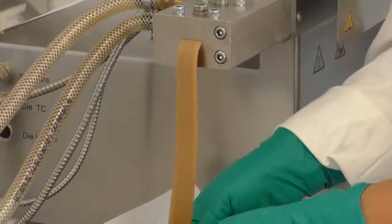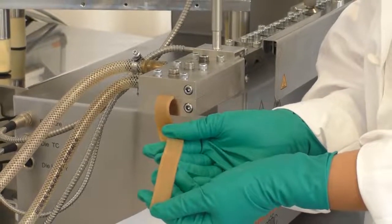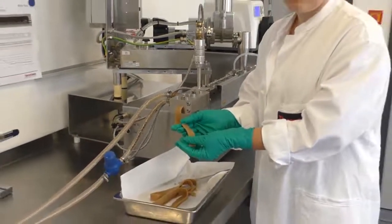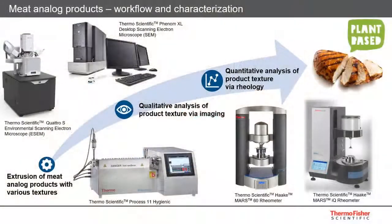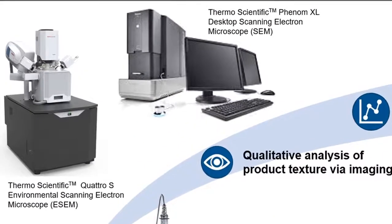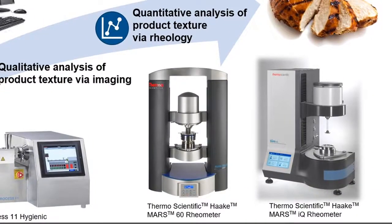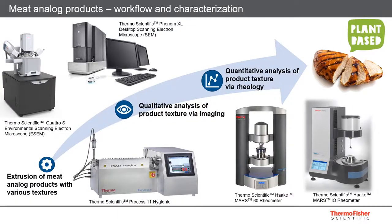Of course, if you just look at the meat analog product by its appearance, it's difficult to compare different meat analog textures and material formulations or processing conditions with each other. For this, what I would do next for analysis is go into our lab and analyze the microstructure of the meat analog product using our scanning electron microscopes, and also to get a quantitative quality measure, I will use our rheometers that allow us to measure the texture of the meat and milk products and get a quantitative value that we can use to compare the characteristics of these products with each other.